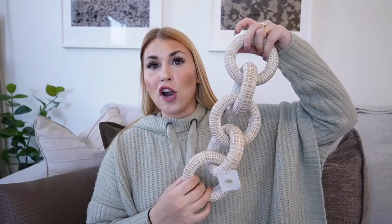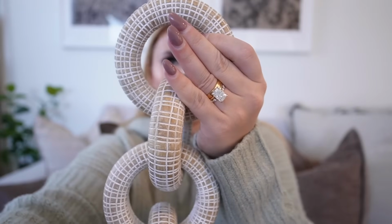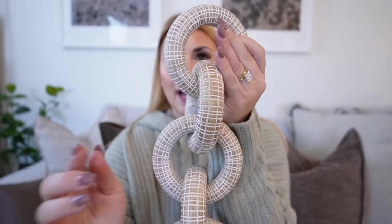I totally almost forgot, I also picked up this decorative link from HomeCentric. So many home stores. This is so cute. It just has this grid pattern all over it. Hopefully my camera can focus on it, but it just has this little grid pattern all over it, and it's a super cool toned neutral. This was $14.99, and I just felt like I would definitely be able to find somewhere to use it.